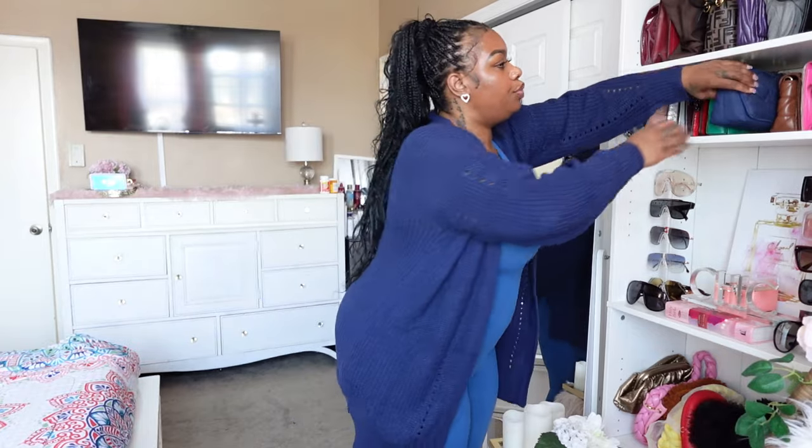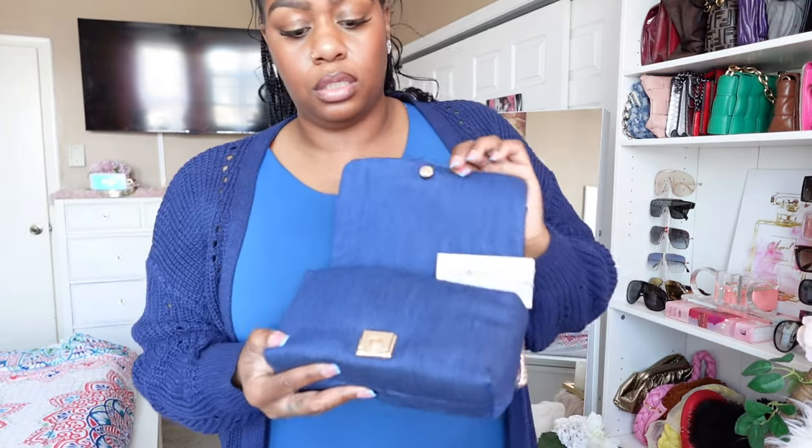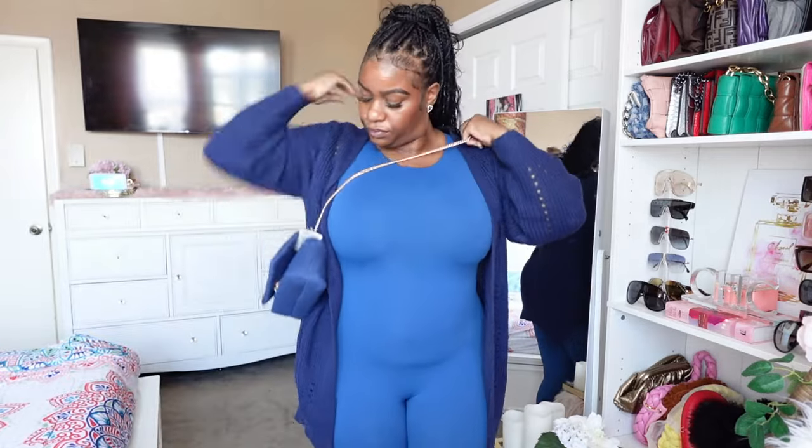While I have this on, let me show y'all this blue purse that I got from Target that matches perfectly with this. How cute is this? I got this from Target, also $30, super cheap. Let me open it up. This is the snap. Just so you can see the length of it. Isn't that cute? I know, right?